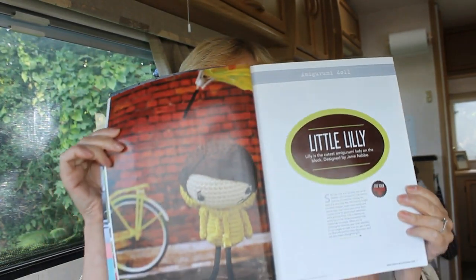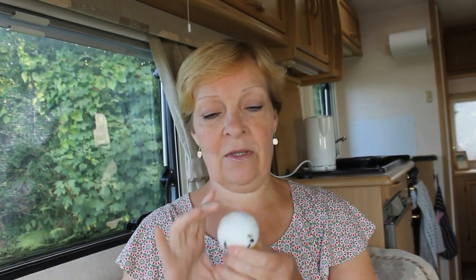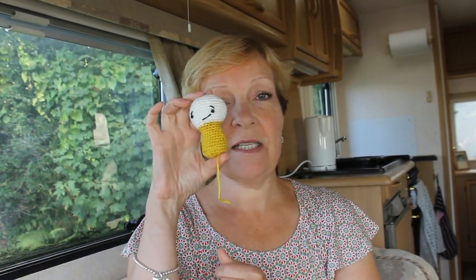And the other project I'm doing, from a very old issue of Simply Crochet, issue 36, is Little Lily. I thought it was very appropriate for our caravan holidays because it always seems to rain, and she's got a little raincoat on. So I've got that far so far. I'm just working on her hood. It's a little kit that comes with the magazine.